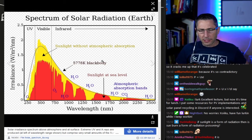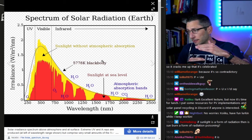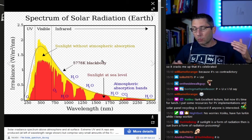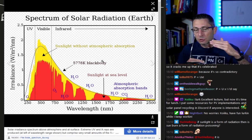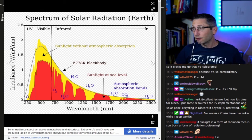Anyways, so there's a compromise here between the band gap of the material and how much of the sunlight we can utilize. We want that gap to be small so that we can use all of the sunlight necessary. But if we make that gap too small, then that hurts our power ratio because the voltage is lower.